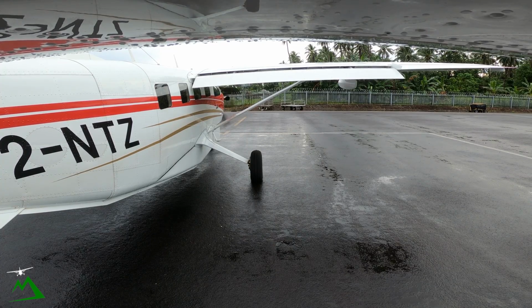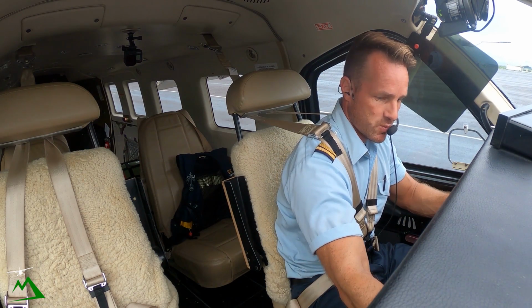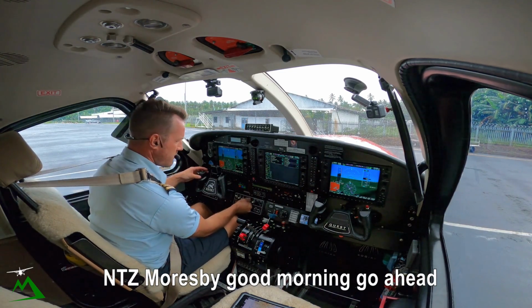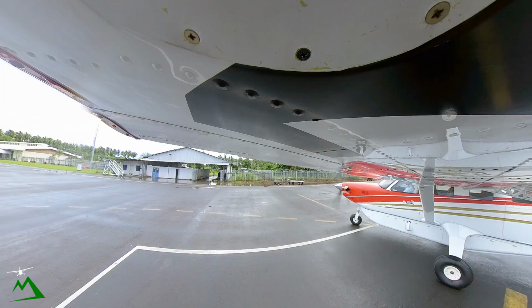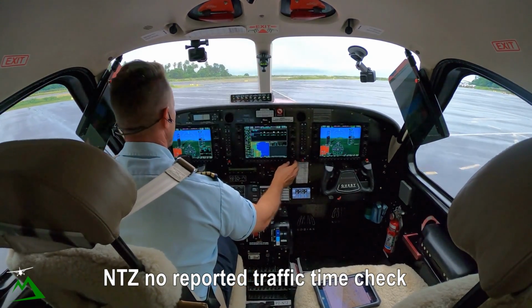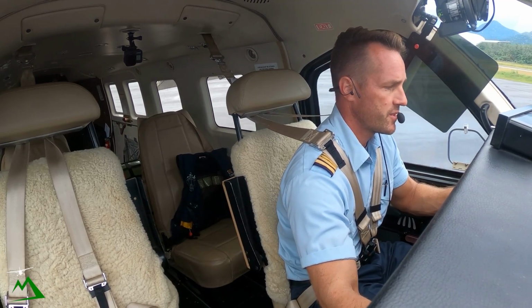Flaps are set, indicated, and verified at 20 degrees. Moresby 8861, November Tango Zulu taxi. November Tango Zulu, Moresby, good morning, go ahead. Morning, November Tango Zulu taxi Hoskins, Gasmata, 1 POB. November Tango Zulu, no reported traffic, type check 2131.5. November Tango Zulu.